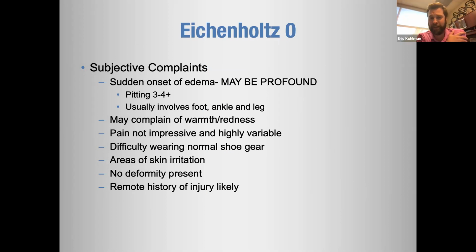And then sometimes they'll have redness and warmth, other times not. And once again, with these Charcot patients, they have some form of neuropathy, so pain is truly variable. Some of these patients have no pain. They just come to you because, hey, it's swollen and that's not good. Or they're in extreme pain and they're like, what the heck's going on, doc? Other times they'll come in with basic complaints of difficulty wearing shoes, maybe some breakdown in the skin. Their skin might have a scab or a wear pattern to it. And truthfully, there's no deformity.